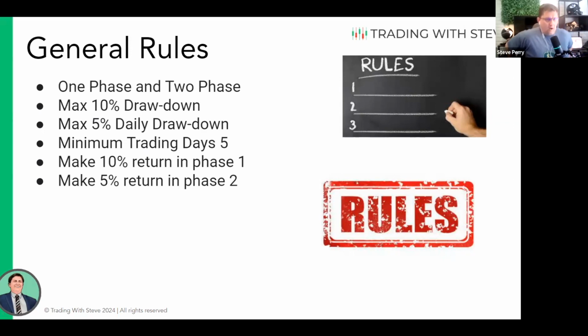Okay, and then another pretty common rule is a max of 5% daily drawdown. This means you can't lose more than 5% in a day. Those are the two biggest rules. Most people who ever fail their challenges break one of those two rules. In fact, that's like 80%. It's something high up in there. So if you fail your challenge, it's probably because of one of those two things.